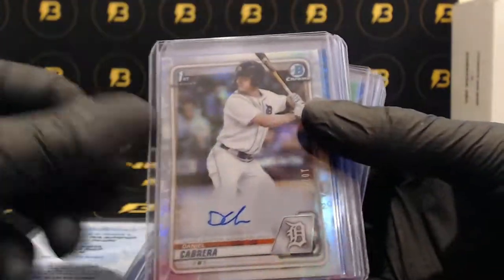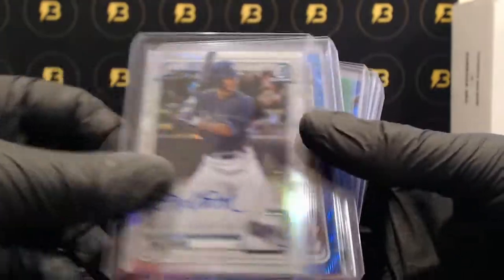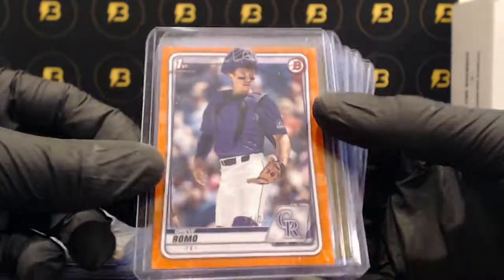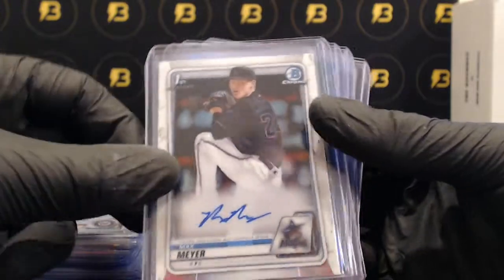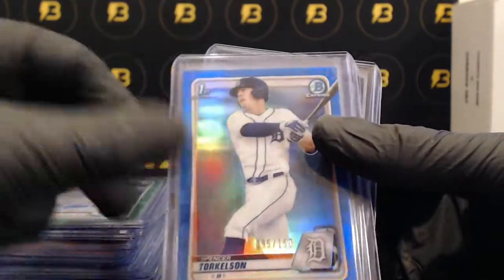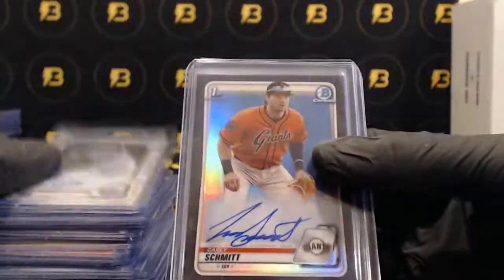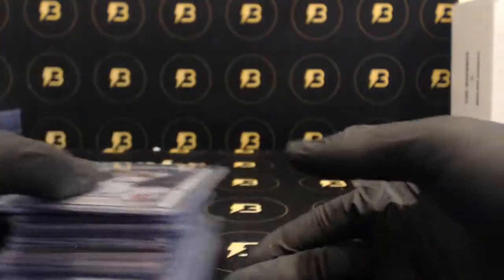the Reds, we got Cabrera for the Tigers, Rhea for the Twins, Burns for the Indians, Williams for the Rays, we got Powell for the Nationals, Lacey for the Royals, Romo for the Rockies, Segassi for the Rangers, Cavalli for the Nationals, Meyer for the Marlins, we got Veen for the Rockies, Segassi for the Rangers, nice Torkelson for the Tigers, we got Prater for the Cardinals, Orzy for the Mets, Schmidt for the Giants, Brown for the Astros, and Halpin for the Indians.